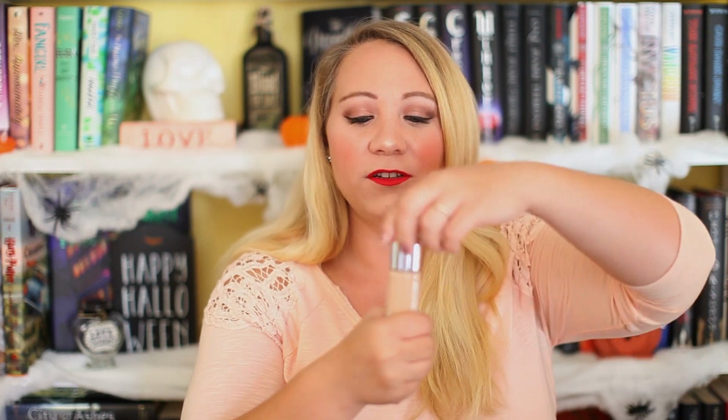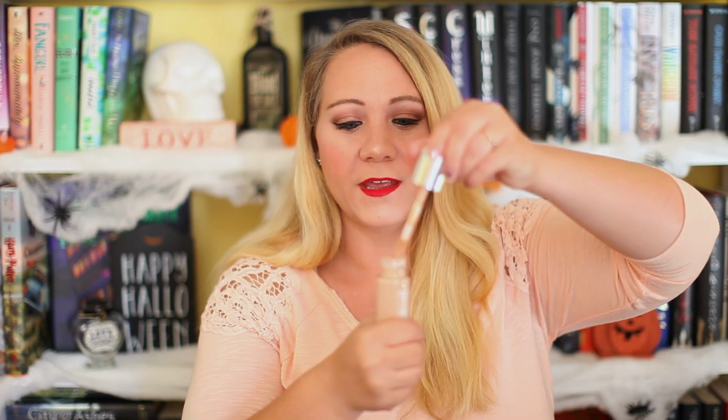It does not come in a squeezy tube. It comes in like a little brush thing. I don't love that, but whatever, it is what it is. I really enjoy this. This one provides a little bit more coverage than I would say the Even Better does, and I think it looks nicer on my skin. I don't know, I feel more confident.